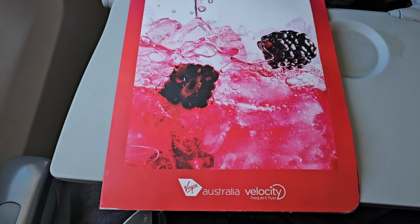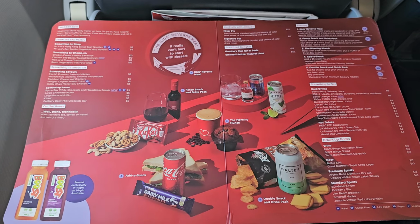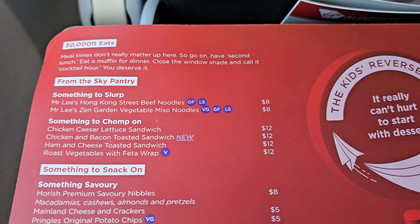Virgin provides free tea, coffee and water on its flights, but all other drinks and food needs to be purchased. The selection seems pretty good, and the price is highish, but not outrageous, seeing they have a captive audience.